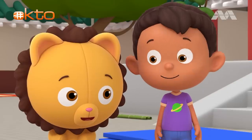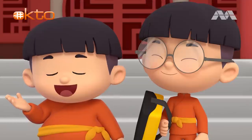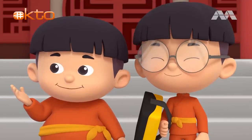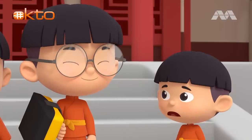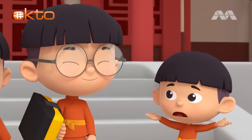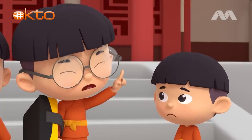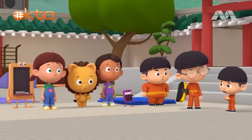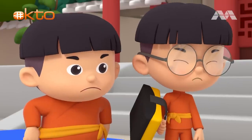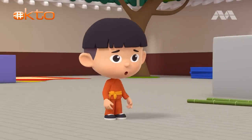That looks really hard to do. Nah, it's easy. Any martial arts person can do it. Except Toby. He's too weak. But you guys are older and stronger than me. Of course you can do it easily. Stop giving excuses, Toby. Now you do the flying kick. But I... Just do it. Don't be weak. Okay. Here goes.